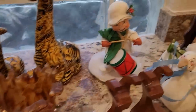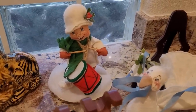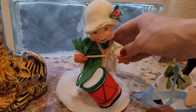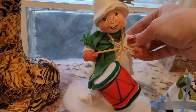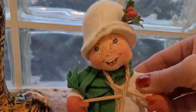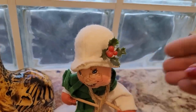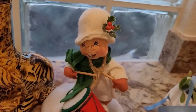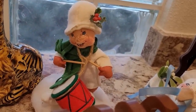$35 and $45. I was lucky enough to find two Anna Lee dolls in my price range. This little drummer guy was just $10. Absolutely lovely. There's this little Anna Lee face. Gorgeous piece. Vintage holly in his hat. I'm going to ask $25 to $35 on him.